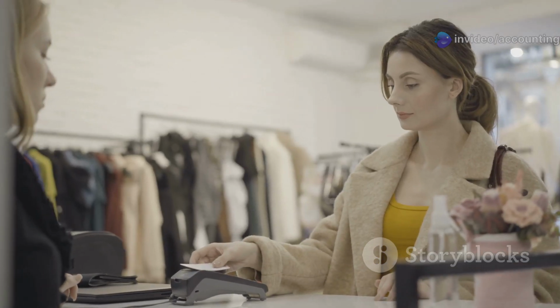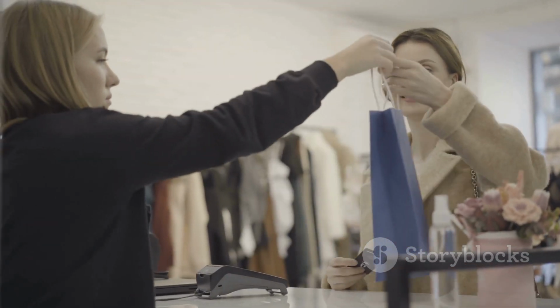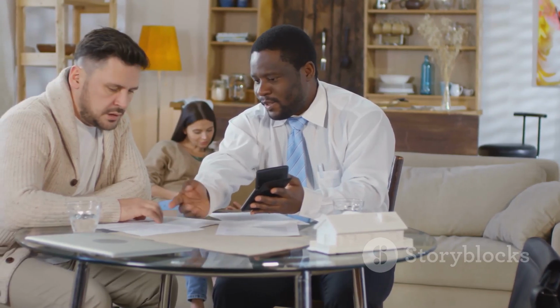So next time you hear accounts receivable, remember it's just the store's way of saying, "I'm expecting some money from customers soon." It's a key part of managing finances and keeping the business running smoothly.